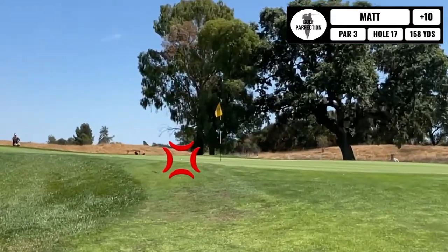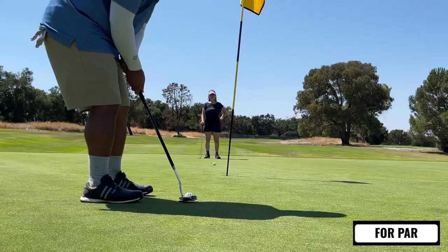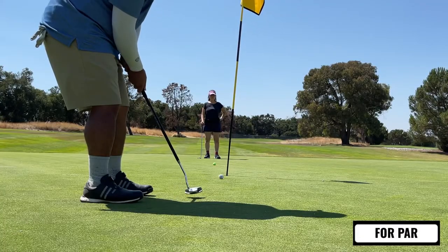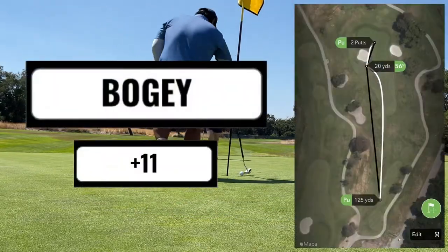I just didn't want to be short and have it roll back to my feet, so I'm putting for my par from a pretty close distance. Yeah, unfortunately, I just left it on the low side. So 11 over going to the last hole.